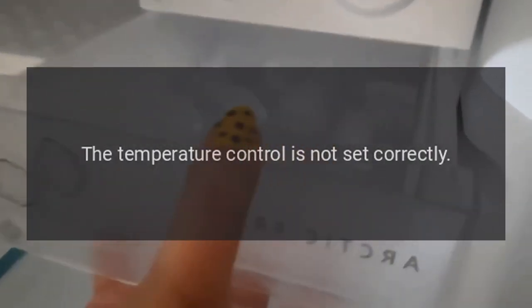The temperature control is not set correctly. The door gasket does not seal properly. The refrigerator does not have the correct clearances.